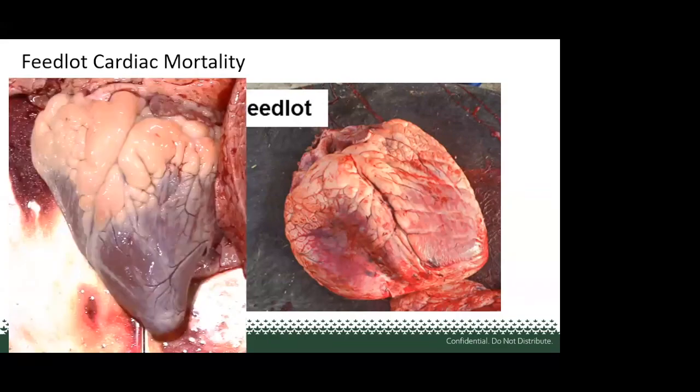For reference, there's a normal heart that we see in the packing plant pretty regularly, nice and tight, nice apex at the bottom.